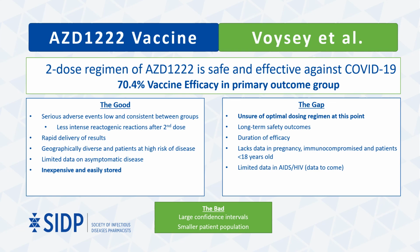Further data is also needed in specifically excluded populations such as pregnancy, breastfeeding, and immunocompromised. There are currently no data available to speak to safety and efficacy outcomes in these populations. As more data from clinical trials and patients receiving the vaccine become available, we will hopefully have more information to speak to these populations.